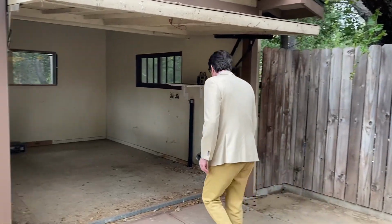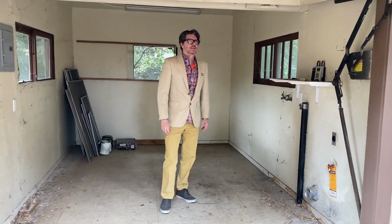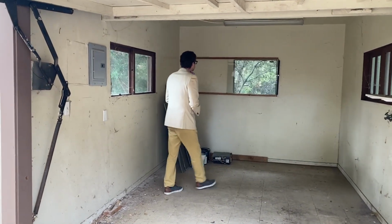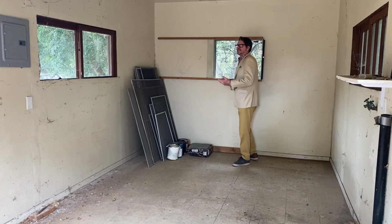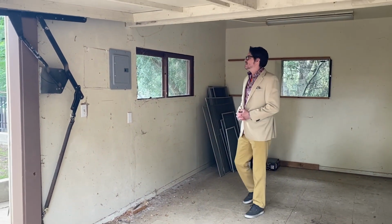But the main feature out here is that you have your washer and dryer hookups out here. And it's a decent size. You know, you can make a nice studio space out of this, or, you know, a little study. I mean, this could even be converted into living space. You could make this an ADU. So a lot of possibilities here.